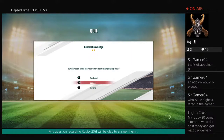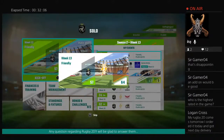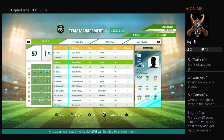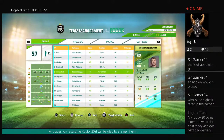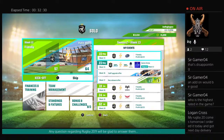Oh dear, no. Alright, there was a time that Munster dominated and Leinster dominated, so that was just a stupid answer anyway. Right, just to go to my team management, as you guys can see, the stamina has gone down, not that much, but the more you play, the more the stamina goes down. So definitely after my next game, that is a friendly. Okay, so you play friendlies and you play your league matches.